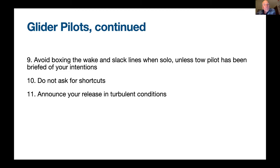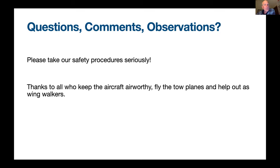So that is almost the conclusion. Let's see, yes. Please take our safety procedures seriously. And I want to thank everybody in the club who keeps our aircraft airworthy, who flies the tow planes and the wing walkers, all you guys that do all that groundwork. Thanks very much for supporting this fantastic sport. We have a lot of fun out there.